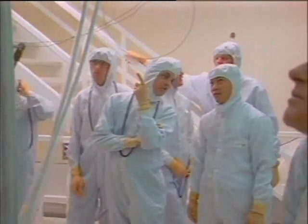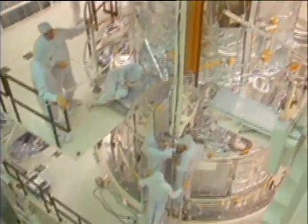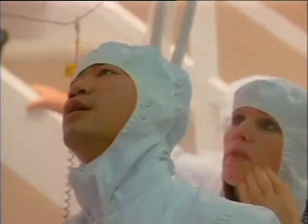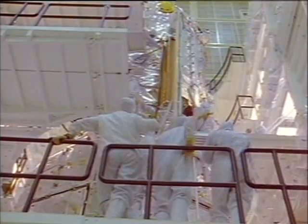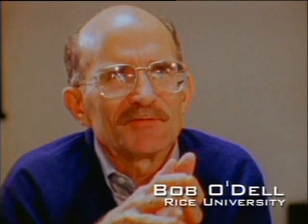The Hubble Space Telescope is the result of more than 20 years' work by some 10,000 scientists and engineers. Many of the scientists involved with Hubble dedicated major portions of their careers to the project. It seems I've been involved for forever, and I wouldn't have done that if I didn't think that the payoff scientifically would be big.